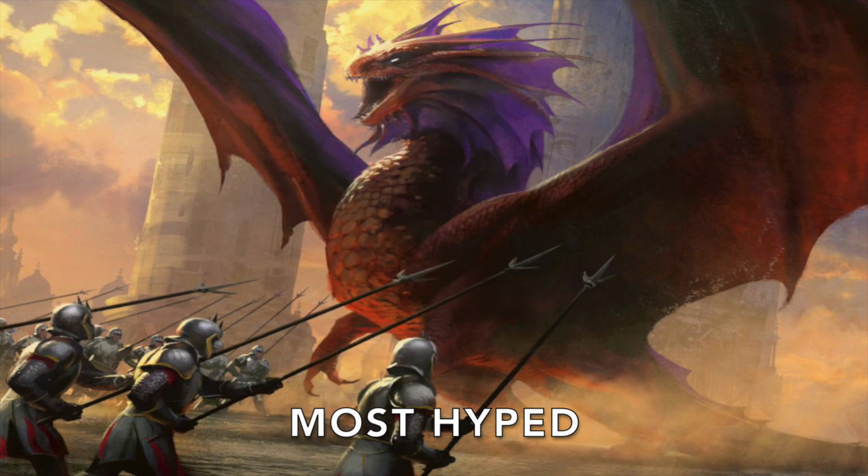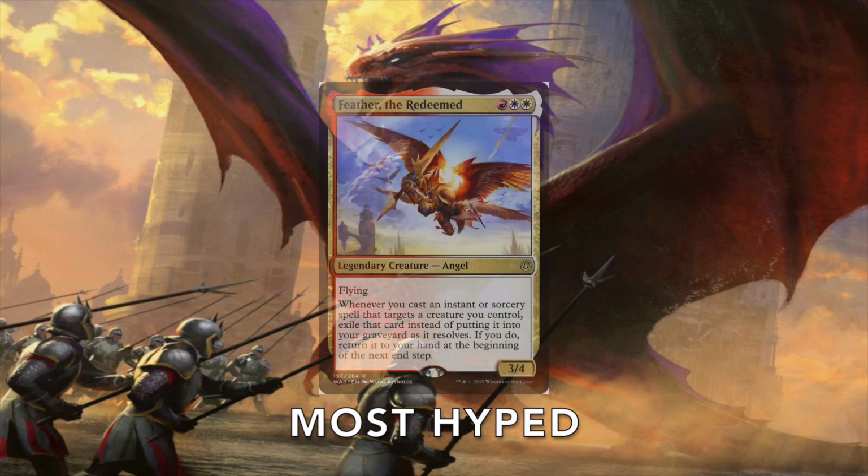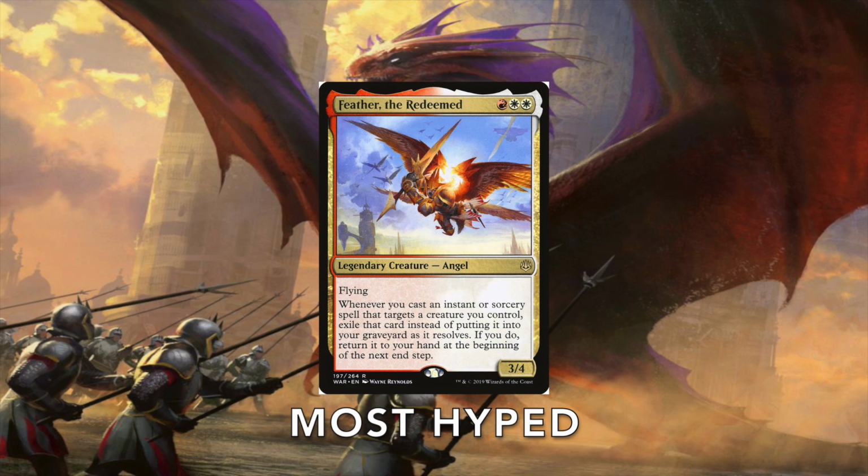Moving on from there, War of the Spark had probably the most hype, or at least the most hype that appealed to me and got me hyped, with Feather, the Redeemed. What are your thoughts on Feather? So Feather, I'll come out and admit straight away, it's not for me. It's not something that I want to do. Not really my play style. But I will say that it does show that R&D are trying with Boros generals and trying new things, and I think that's a great thing. Yeah, and I've spent a lot of time thinking about Feather and Feather builds and this and that. It's an interesting commander.